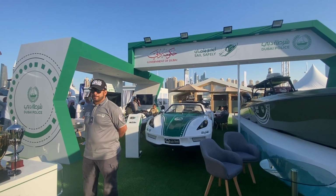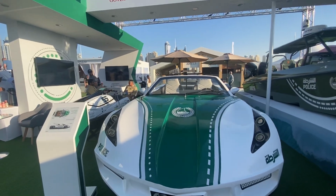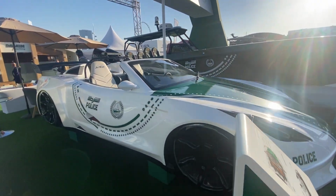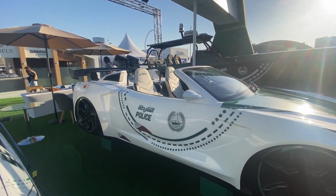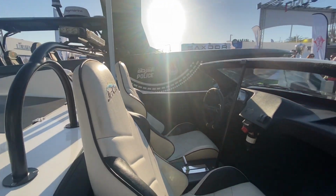And get this, even the Dubai police joined the party. They're showcasing their newest boat in this amazing car design. It's like they decided, why chase on land when you can chase on water and in style? Definitely a sight to behold.